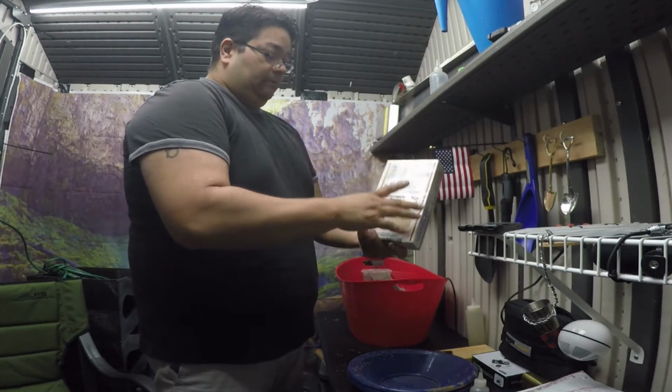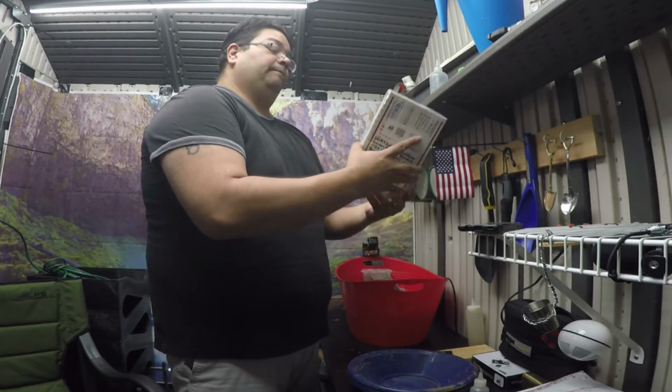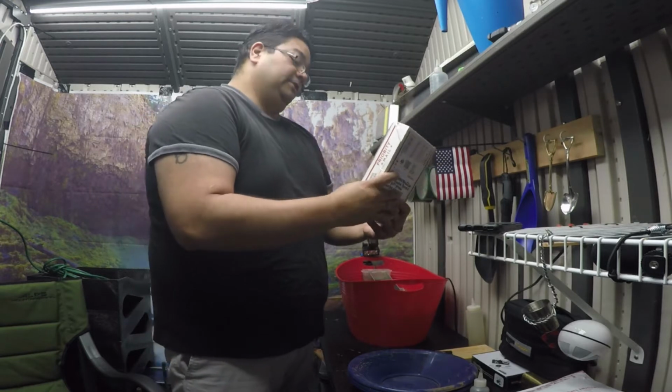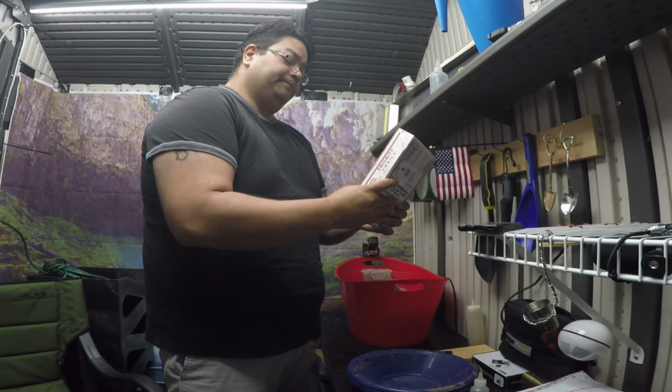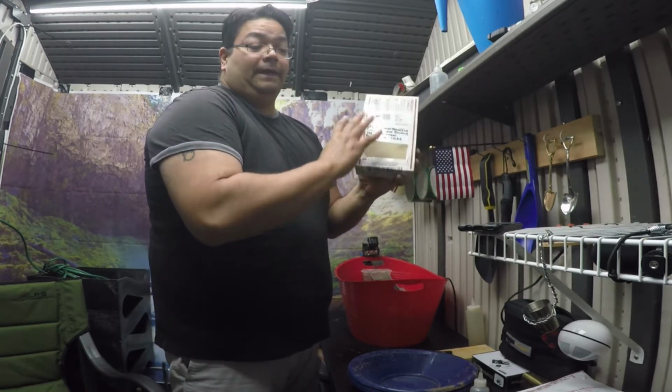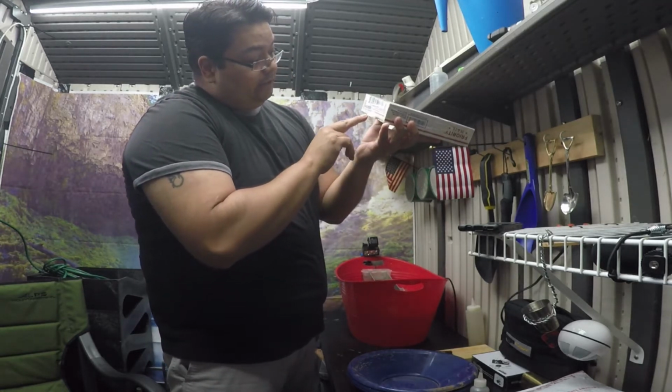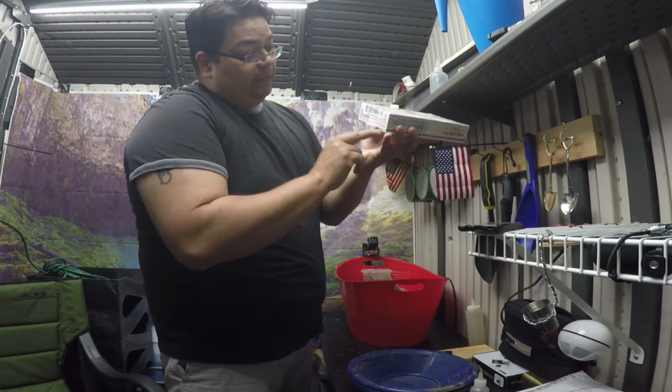Well, right off the bat, I just do want to point out, whatever Martin has packaged inside the box has broken open. I can hear the sand rattling around in here. If I look here in the edge, there's dirt in the box.